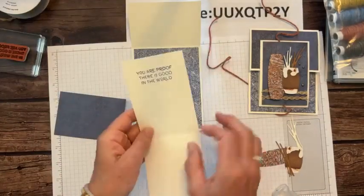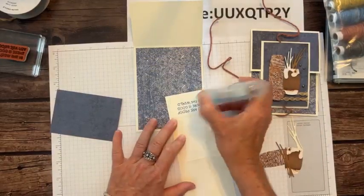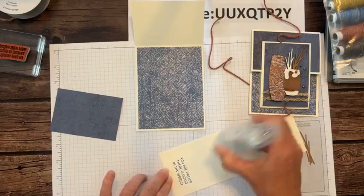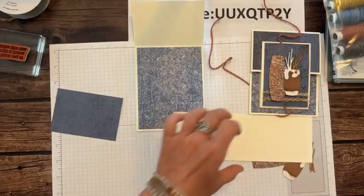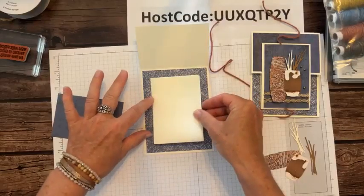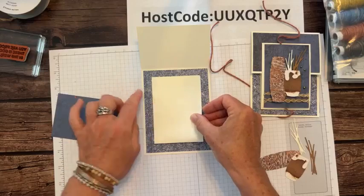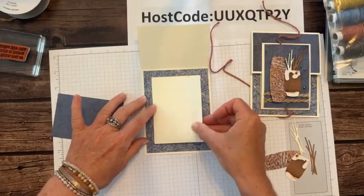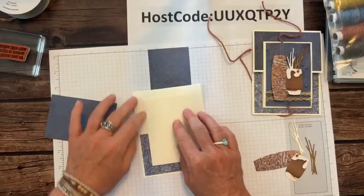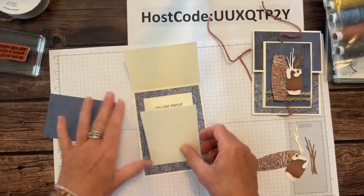Okay, so this is going there. So we need adhesive on the back of this piece right here. So there and there. And you want to get a good amount because this one is kind of holding the whole inside of your card here, right? So again, you're going to want to line it up side to side, top to bottom. Okay, we'll go there and there, right? And yep, I think we're good.